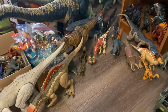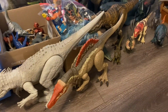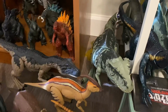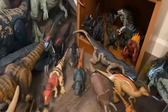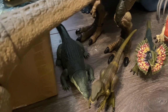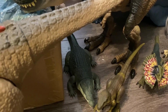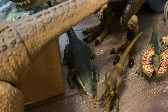And all the figures on the floor, the big electronic ones, like the Indominus Rex, the Spinosaurus, the Sound Slashing Therizinosaurus, the Extreme Damage Allosaurus, the Strike and Roar Giganotosaurus with the Amber Collection Dilophosaurus hiding behind him, and of course, the Hammond Collection. And down here, not really a Jurassic World figure, but it's Fiona the Crocodile from the G.I. Joe Classified series from Hasbro. I'm not familiar with G.I. Joes, I only bought it because crocodilians are my favorite animals, and it's great to have a superposable crocodile figure.